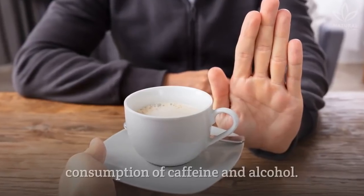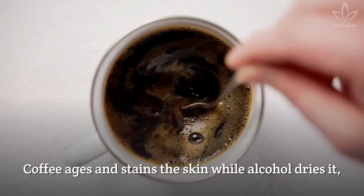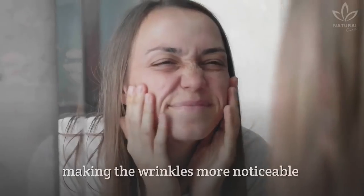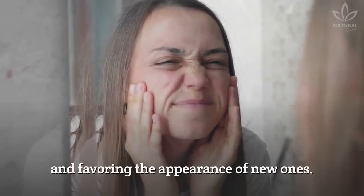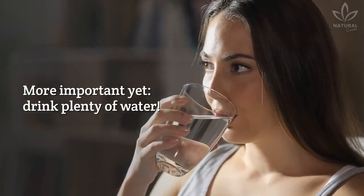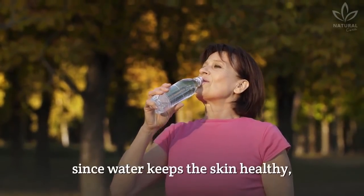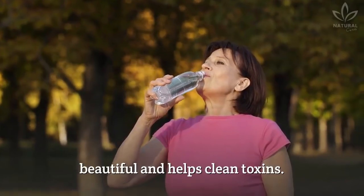Remember to moderate your consumption of caffeine and alcohol. Coffee ages and stains the skin while alcohol dries it, making the wrinkles more noticeable and favoring the appearance of new ones. More important yet, drink plenty of water. Your hydration must be plentiful since water keeps the skin healthy, beautiful, and helps clean toxins.